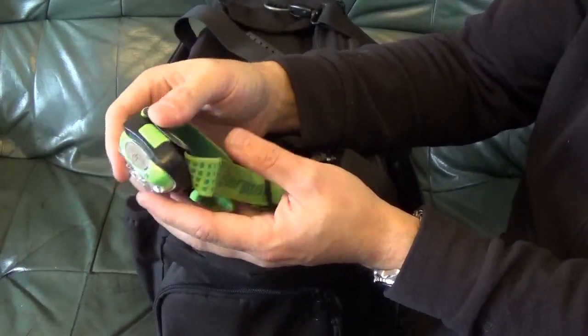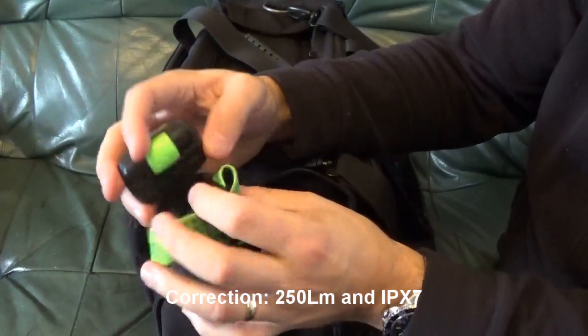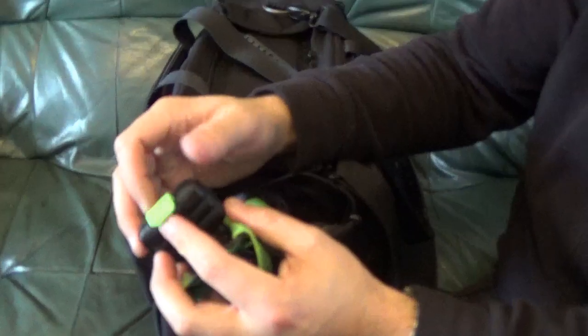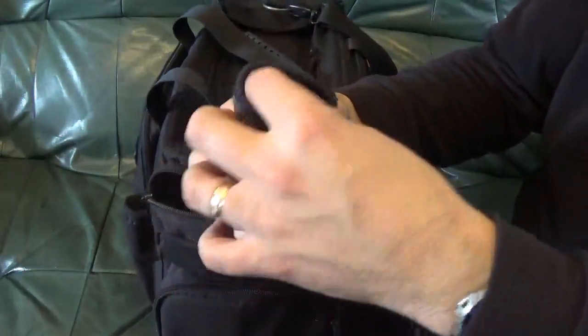I think it's around 160, 200 lumens, something like that, but it's great for doing vehicle checks, relatively waterproof, and of course it runs on AAA batteries, just 3 of them, which are in here. There's no problem because I use it on a daily basis. I also have some more electronics in here.